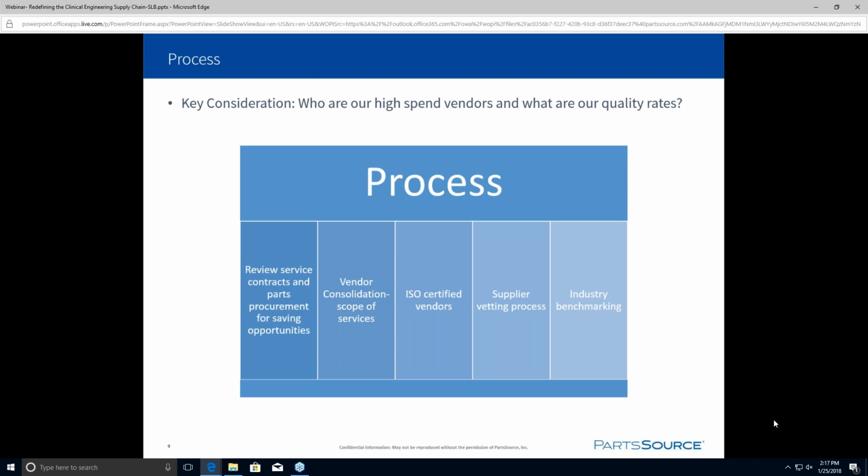Once you've narrowed down who your high spend vendors are, it's easier to develop a strategy for cost containment. And what this could mean is a few things. It could look like going back and renegotiating supplier contracts. It could look like finding alternative options that maintain quality at a lower price point.